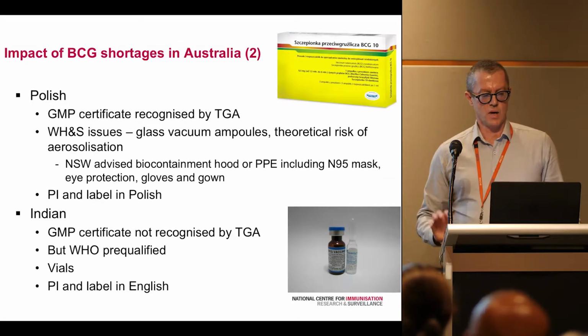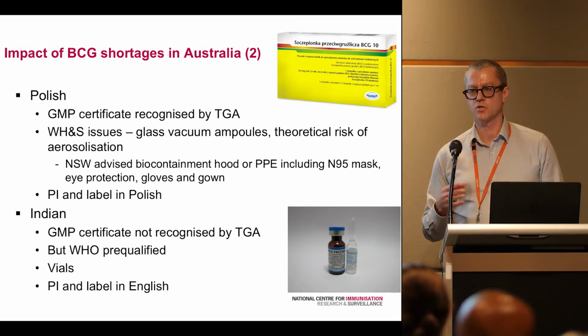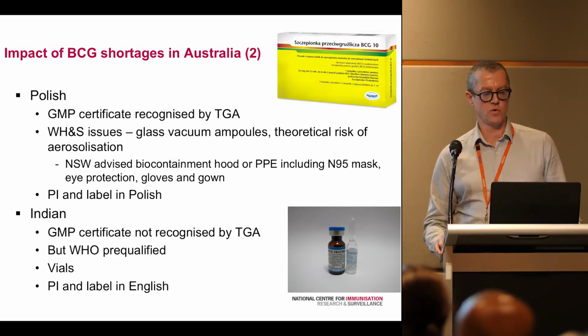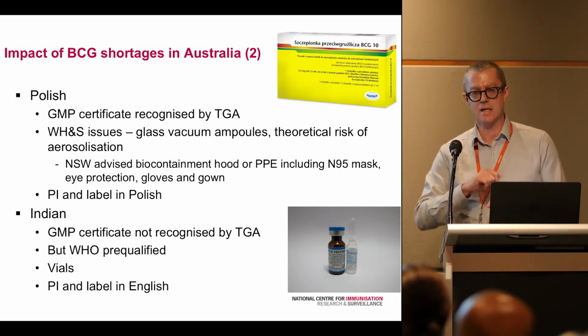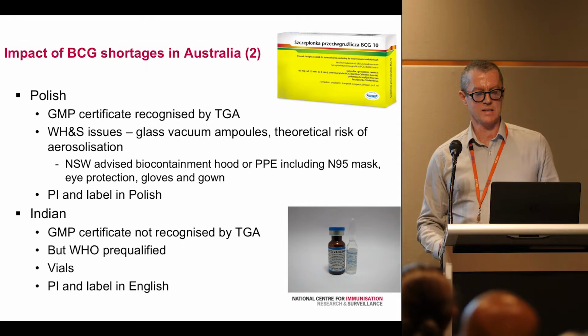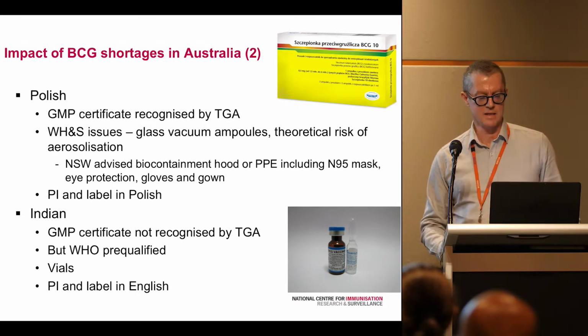So looking at the 2 products, the Polish product had a good manufacturing practice certificate that was recognised by the TGA. However, some considerable workplace health and safety issues were identified, or at least theoretical issues, in that the vaccine comes in glass vacuum ampoules, so there's a theoretical risk of aerosolization of the powder inside the ampoule when they're opened. New South Wales Health advised that they should only be opened under a biocontainment hood or using personal protective equipment, including an N95 mask, eye protection, gloves and gown. And also the product information and label were in Polish. I understand that eventually the manufacturer did supply them in English.